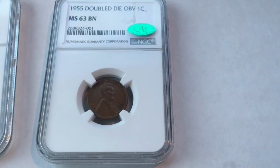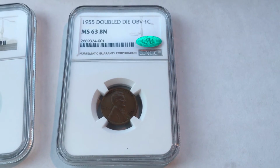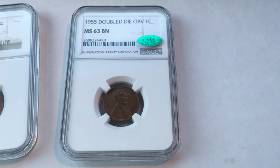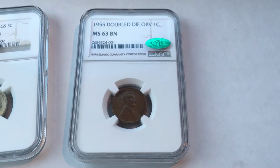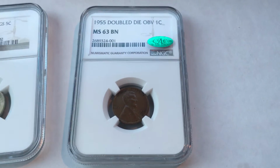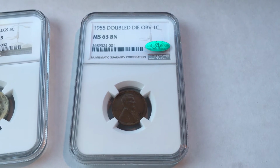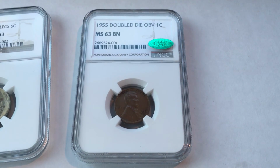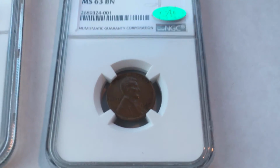Now there is another variety of these coins though called the poor man's double die. So if you're out there looking for a double die Lincoln cent and you're offered one for, you know, $100 or less, I'd probably stay away from it, because it is a poor man's double die. Unless that's all you can afford, that's fine too. But as an investment though, this is the true double die.